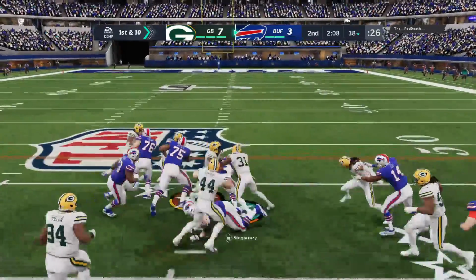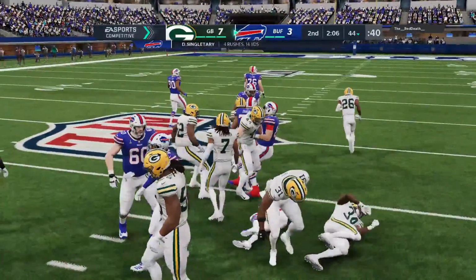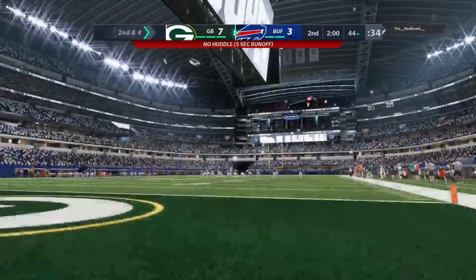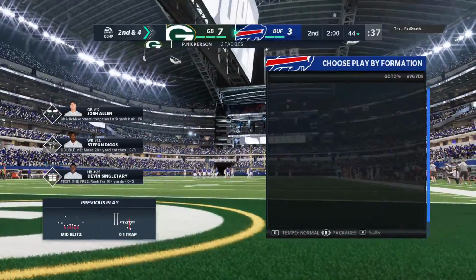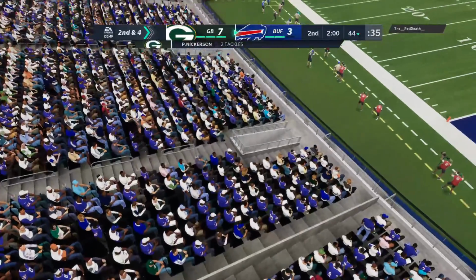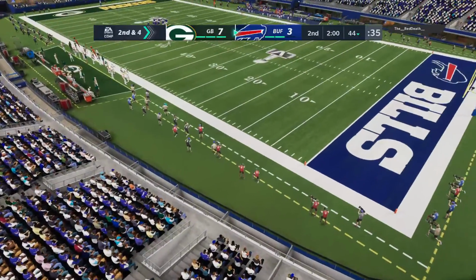Singletary here running out of the gun. And that one goes for about 6 as he's taken down just shy of the 45. The tackle made. 2 minutes on the clock in the second quarter of this Super Bowl. Brings up 2nd and 4.